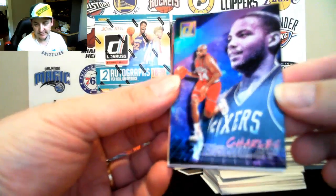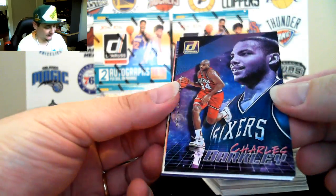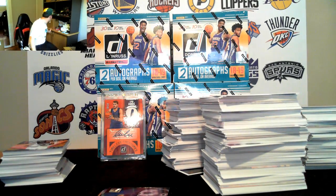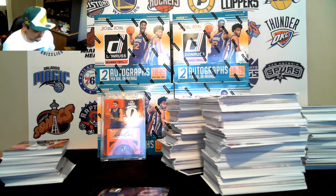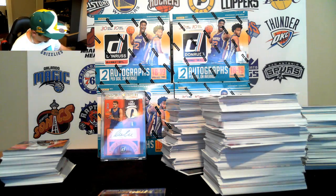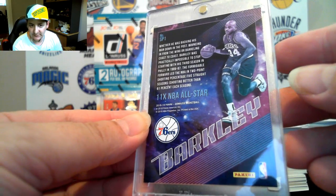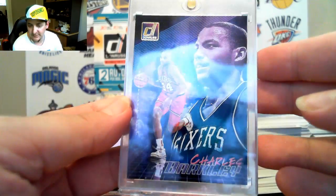Ooh. Charles Barkley card. These are the one in so many case hits, I do believe. SP1, Barkley for the 76ers, going to Mr. Martino. Yep, that's the super, super short print.